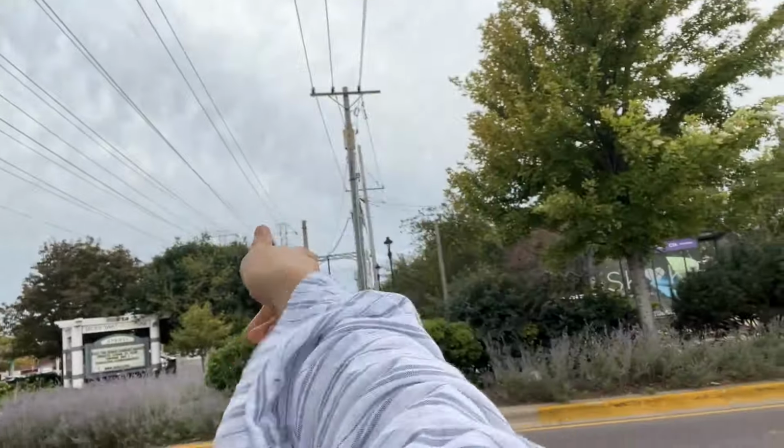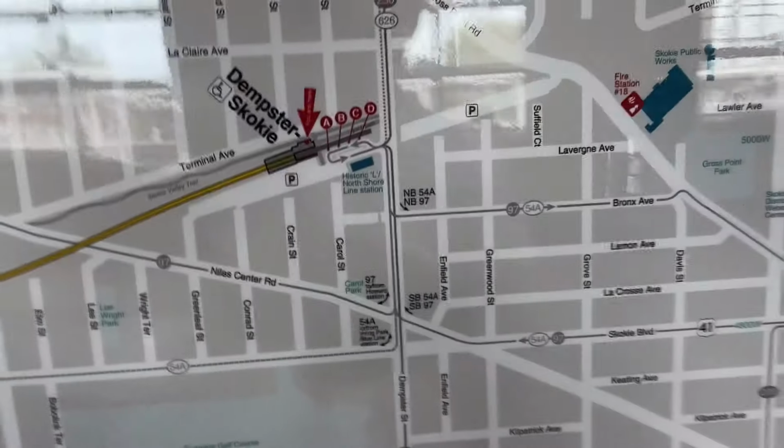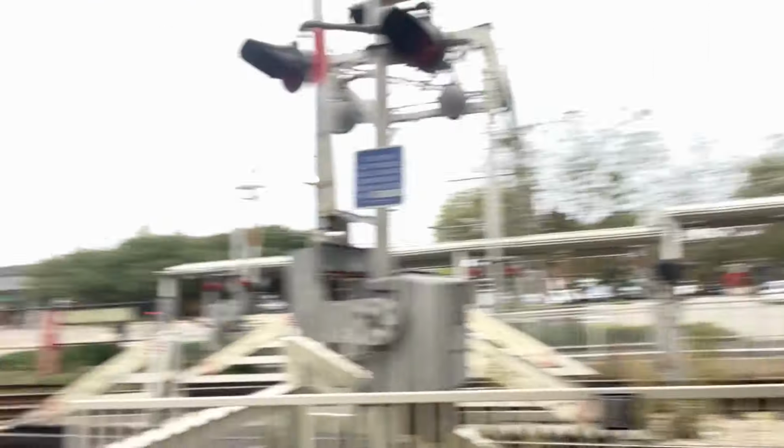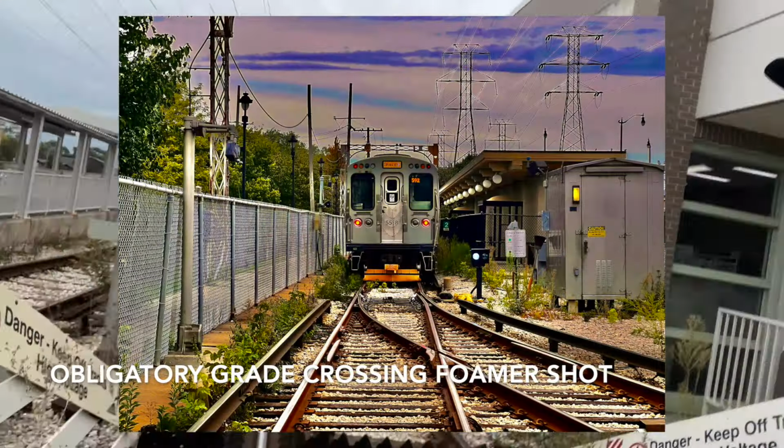Debrief time, fun. Skokie Swift cool. Back to where I did the debrief. Okay, the obligatory Dempster-Skokie Station building. It's the same. There are vending machines. A vending machine is very echoing here. This doesn't actually have the Pace Pulse yet, although this does. So Pace Pulse runs from O'Hare to Evanston. Yeah, that's Dempster-Skokie Station. The trains do actually just lay over up there, and then you board down there, so you can see there's this little crossing. Then you board down there.